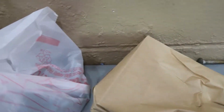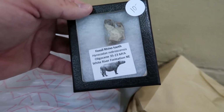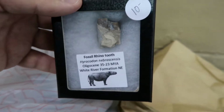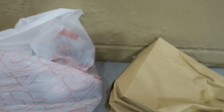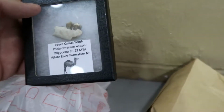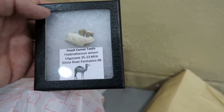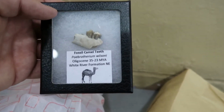Okay, I got my tooth. Not a dinosaur one, because I'm getting a little low on funds, but still awesome. Here's a fossil rhino tooth from 23 to 35 million years ago. This was only $10. Comes in the cool case. And I couldn't decide between the two, so I just got both, since they weren't too bad. Fossilized camel tooth, or teeth, from 23 to 35 million years ago. So I got a tooth for my collection. Fossilized one. Awesome.